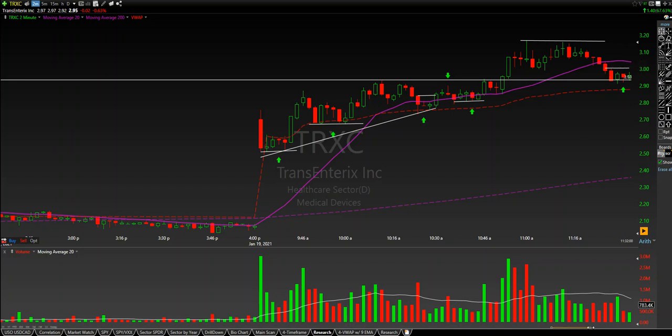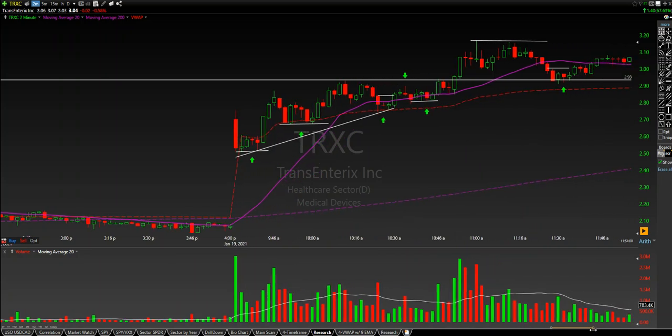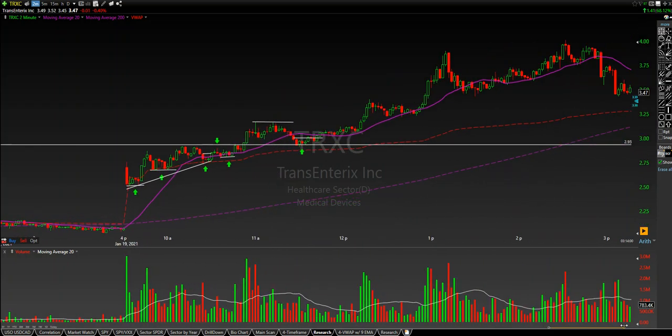Did I take it? Absolutely not. But I want to show you what happens. Price action gets bullish again right through here. We create another ascending triangle. We're going to do a squeeze of the 20-day simple moving average. We're already holding the VWAP and the 200. And then from there, it's a wrap. This thing just goes crazy.